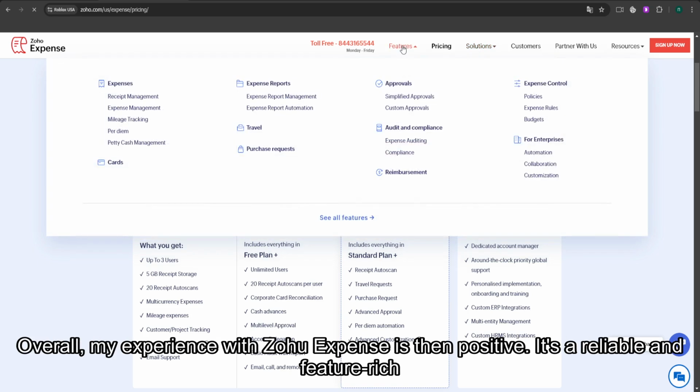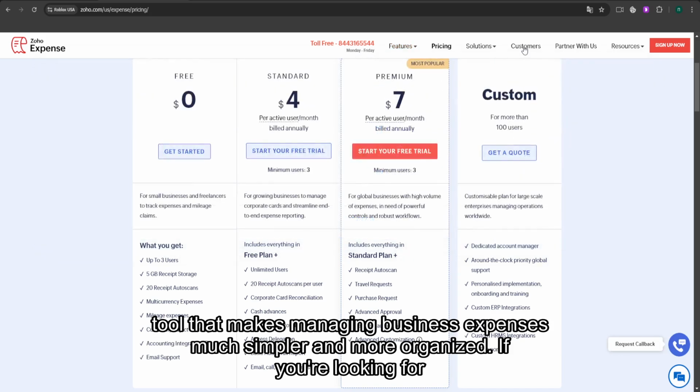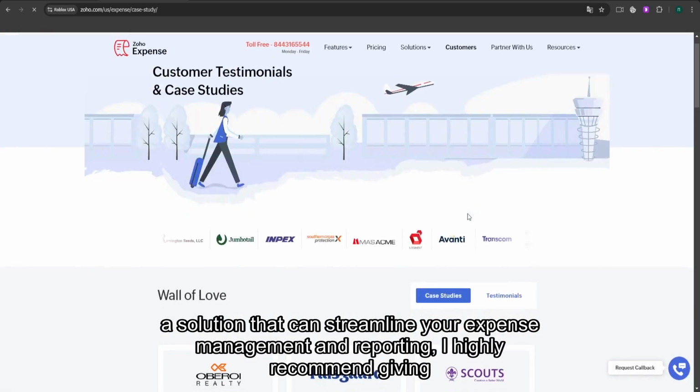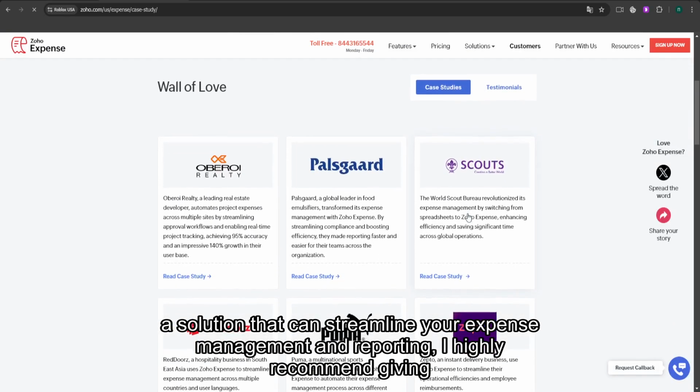Overall, my experience with Zoho Expense has been positive. It's a reliable and feature-rich tool that makes managing business expenses much simpler and more organized. If you're looking for a solution that can streamline your expense management and reporting, I highly recommend giving Zoho Expense a try.